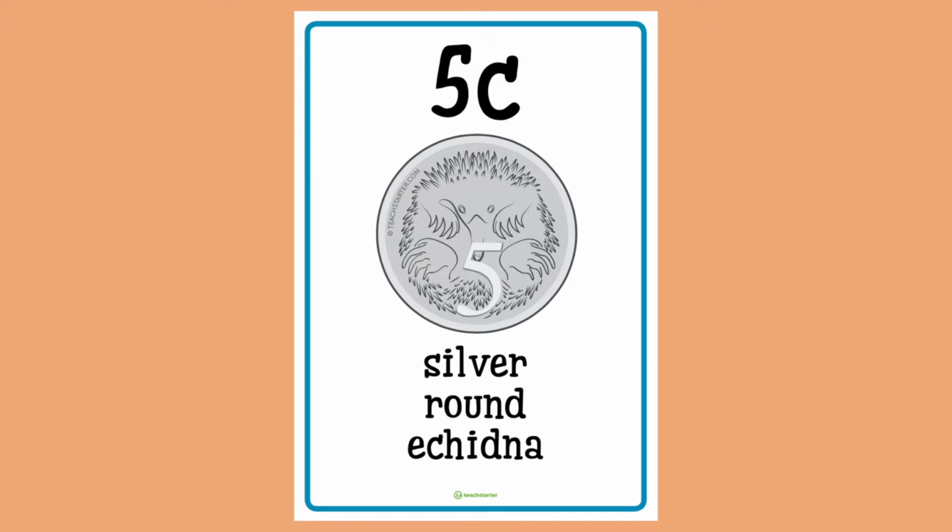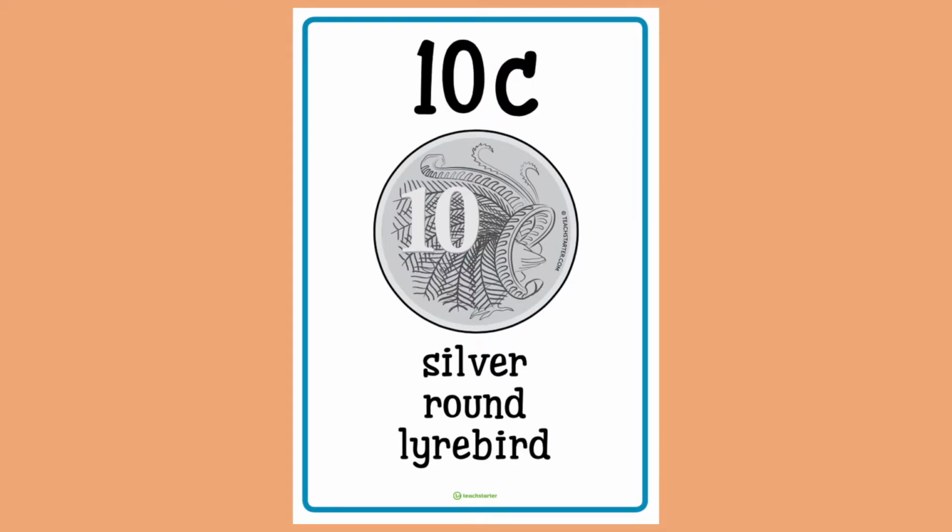Let's go and check out what our 10-cent piece looks like. Here's our 10-cent piece. You can see that it's got the 10 inside the coin, and it is silver again. And it's round, and it's got a lyrebird in it, which is the lyrebird is here. Okay, so the 10-cent piece is worth more than the 5-cent piece. Okay, if we put two 5-cent pieces together, that would make 10 cents. Okay, but the 10 cents is worth more than the 5 cents.